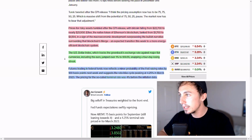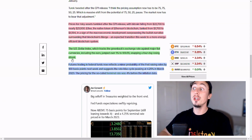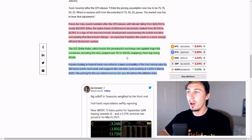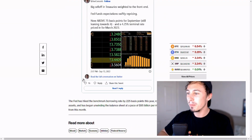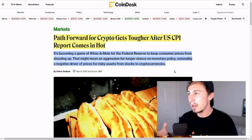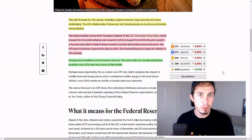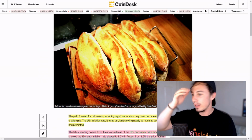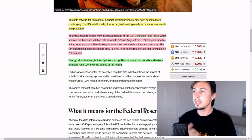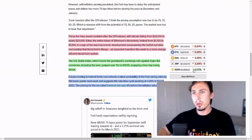The US dollar index, which tracks the greenback's exchange rate against major fiat currencies, including the euro, jumped over 1% to 109.55, snapping a 4-day losing streak. So lots of pressure here on the crypto markets. These mega macro externalities really are not helping the case for cryptocurrency, and they are suppressing bull markets like never before. The havoc that we are seeing in the economies surrounding us really is not looking good for cryptocurrency at the moment, guys.